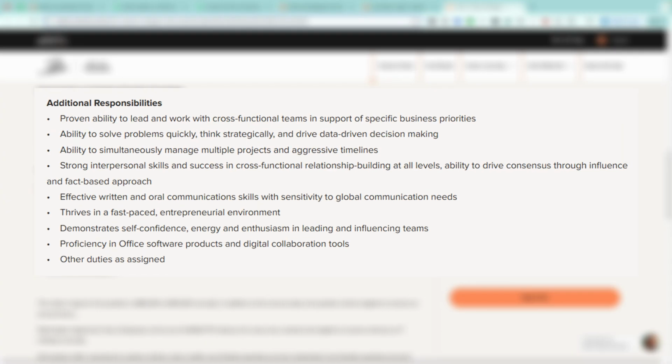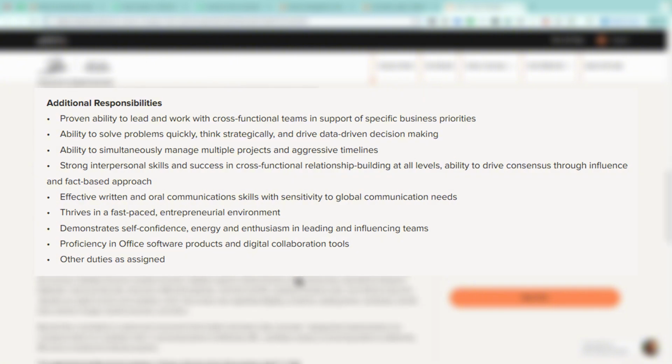Now, of course, you're going to need some really quick thinking traits, and they do have those traits and soft skills listed here, like being able to work cross-functionally with multiple different teams, being a quick thinker and a thinker on the spot, right? Being able to have that second step thinking, paying attention to detail, being able to manage multiple projects at a time, and aggressively stick to the deadlines that are required. You'll also need to have strong interpersonal skills, have effective written and oral communication skills, be able to thrive in a fast-paced entrepreneurship environment, and demonstrate self-confidence, understanding and being proficient in different software and collaborative digital tools, and being able to influence a team and having really great leadership skills.